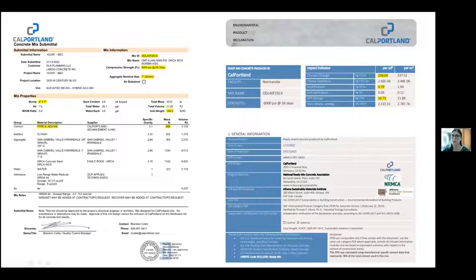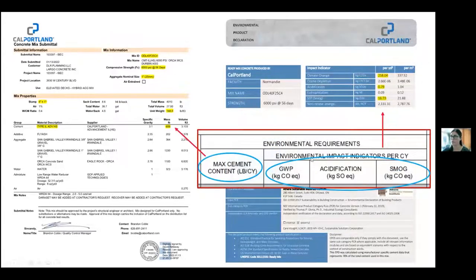So this is an example from Clippers for an elevated deck with a hybrid aggregate mix. You can see they've used that type 1L Portland limestone cement that Brandon was mentioning before, which I'll get into a little bit more after this. Then they've listed the maximum cement in pounds per cubic yard. And then they've got their EPD attached to the concrete mix submittal, which shows those climate change numbers. And those are how those relate to the class of concrete matrix that we put on our drawing. So then your engineer of record would look for that max cement content, make sure they stayed below that threshold and that they've met your environmental impact indicators as well.